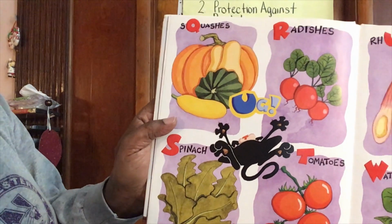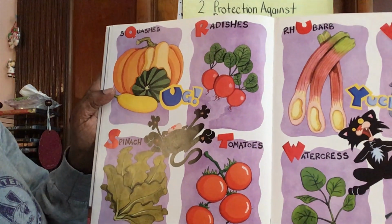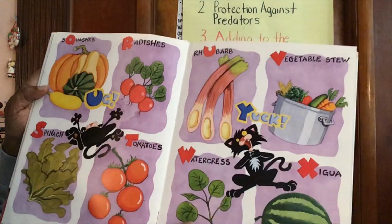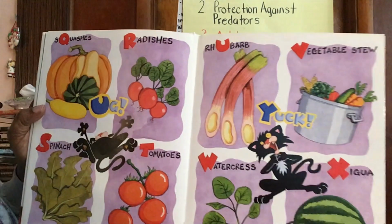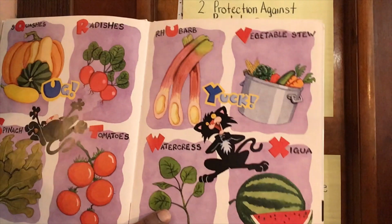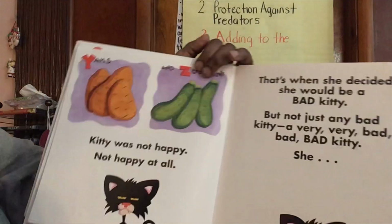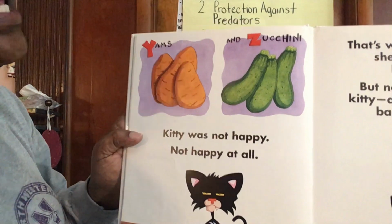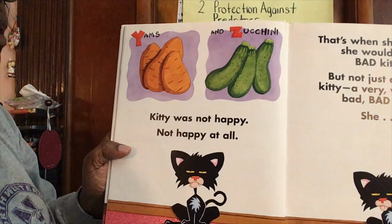Q for squashes, because Q is in the word squash. R for radishes. S for spinach. T for tomatoes. Rhubarb has the letter U in it. V for vegetable soup. W for watercress. X for xigua. Yuck. Y for yams. And Z for zucchini. Kitty was not happy at all.